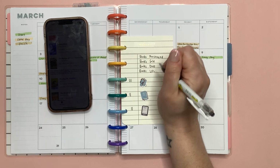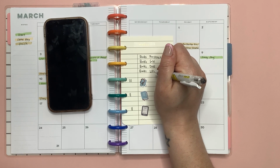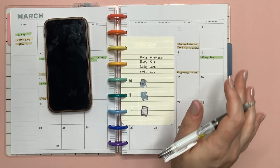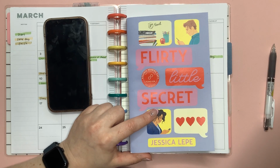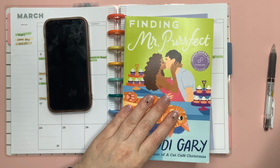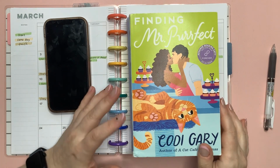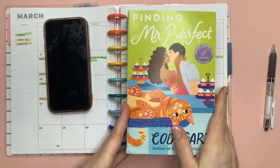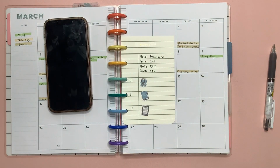I haven't purchased any books, I haven't sold any books, and I haven't dropped any books off at the free little library. However, I am planning on dropping a couple off. So I'm going to be dropping off Flirty Little Secret, and I'm going to be dropping off Finding Mr. Perfect at the free little library near me, just because I want to be able to give other people the opportunities to read these books. So that will be done probably this weekend. We'll see.